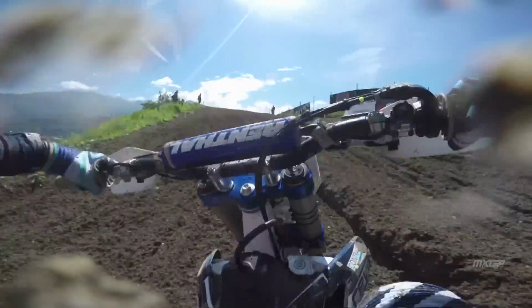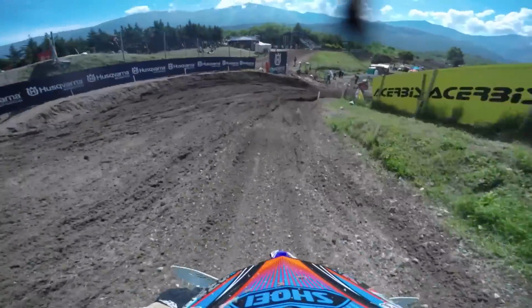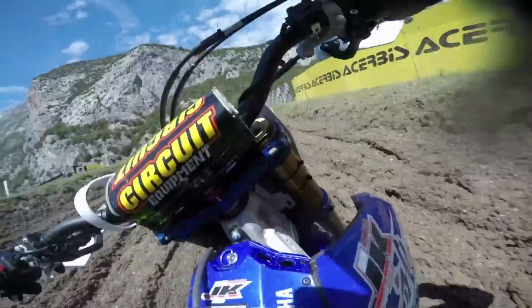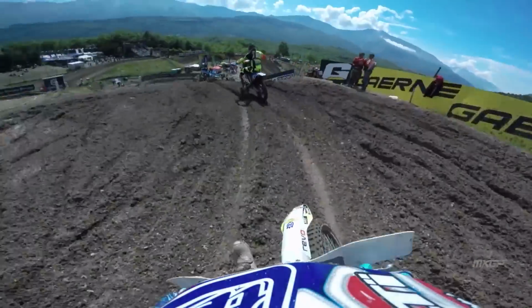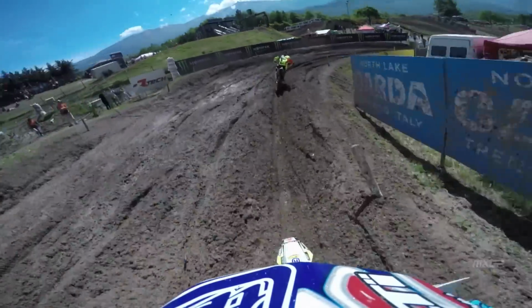Throttle control will be imperative if it starts to rain. It's hard and slick under the rear wheel. Stepping down into the valley again on the opposite side. Now this is the slowest corner on the racetrack. Difficult to get on the gas when it's slippery uphill. Turning left, dropping down, and then into this right-hander.